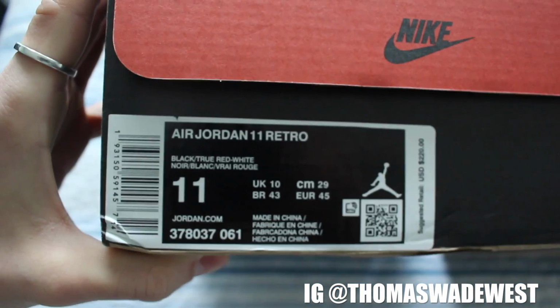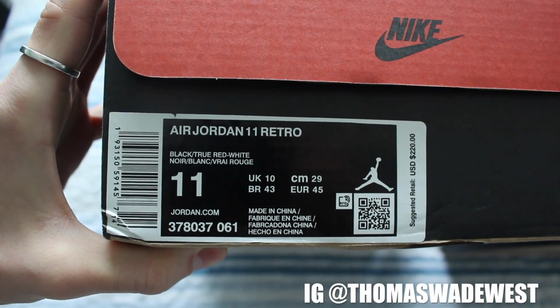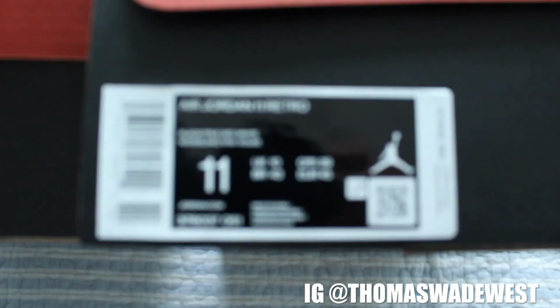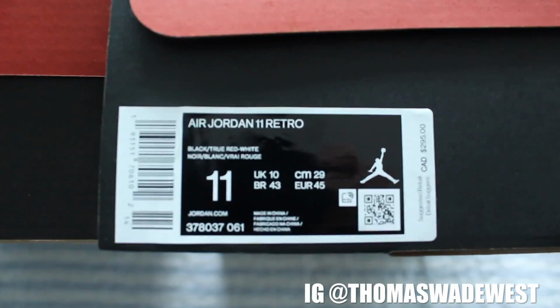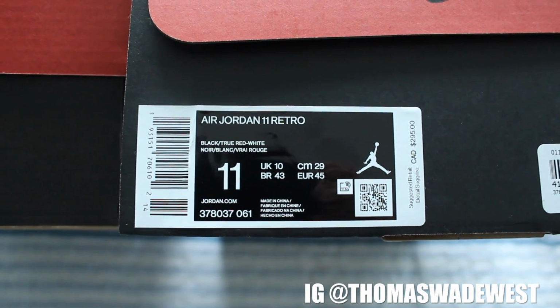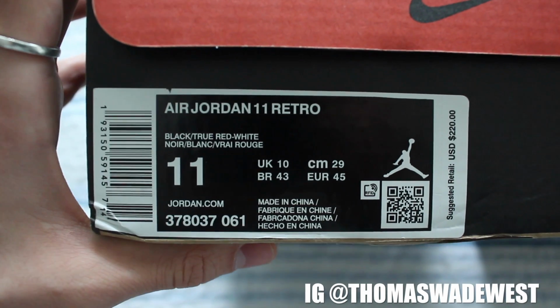So the color code: black, true red, white, 378037061. Black, true red, white, 378037061. But you can tell right away the font sizes are different. Look at the 11.